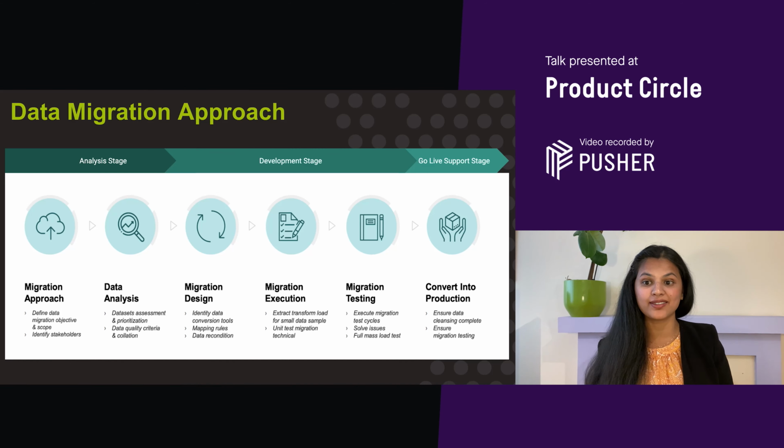First one, connect with key stakeholders. No matter the size of the migration, validate your assumptions with key stakeholders and explain the impact on them before you get going on the task. If you don't, it will backbite you at some stage, and that will disrupt your timelines.